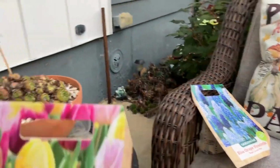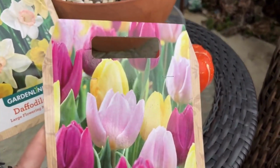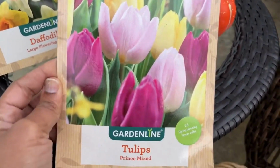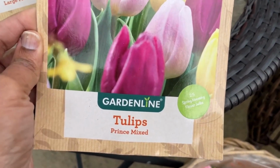And then we have tulips. I love this combination here. The color is gorgeous. Look at that. Oh, I should say the colors are gorgeous. There's several colors here, and I think they complement each other very well. And this is the Prince mix.